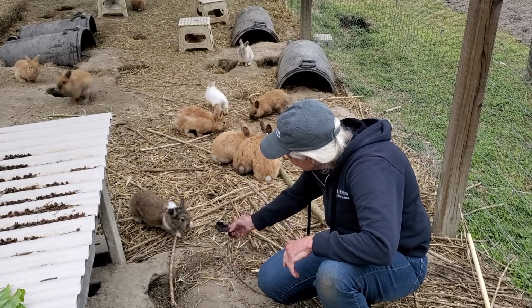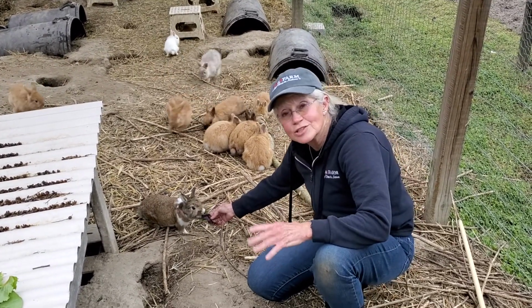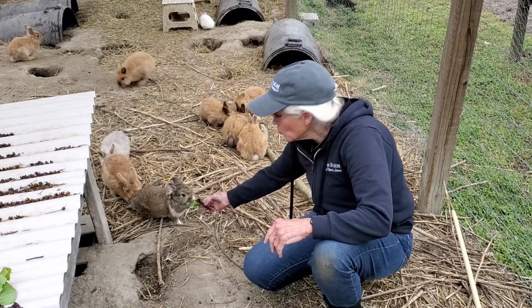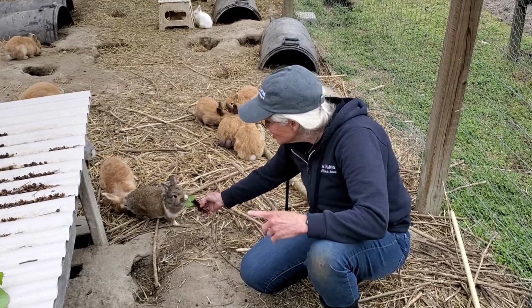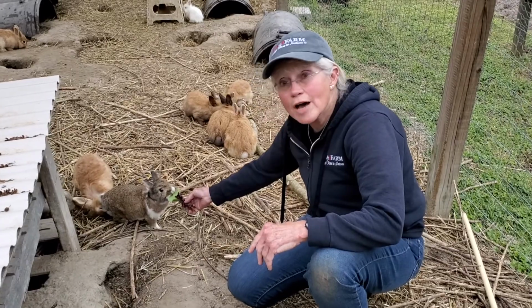Here she comes. Chinchilla is one of our original rabbits that we rescued from some cages in Williamsburg. They were taking good care of them, but they just didn't want them anymore, and we decided we wanted to have them free range out here in a rabbit colony. So Chinchilla is one of those original 9 that we got, and she loves lettuce.